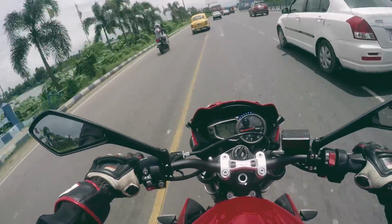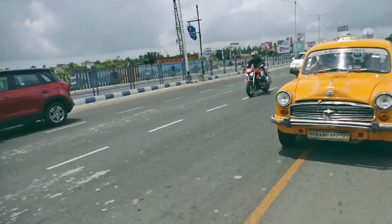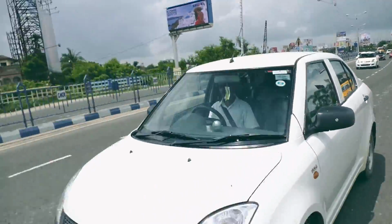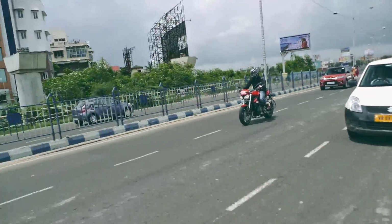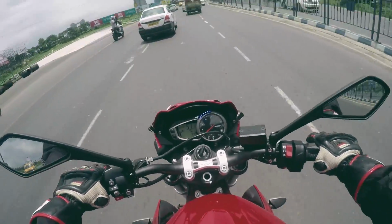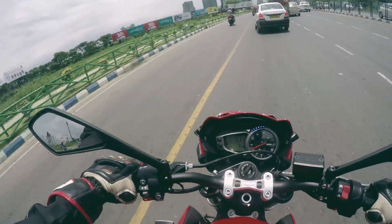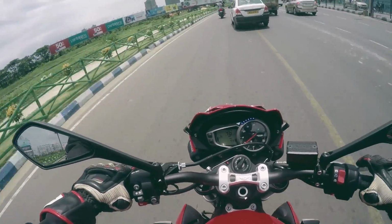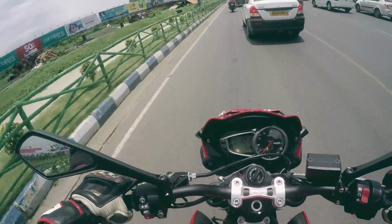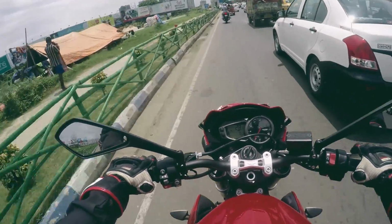Brakes are as usual amazing from Triumph. This is not running the Brembos, this is the Nissin on the S version. I would say feedback is a bit less. It's slowing down, but I'm not really feeling that through the levers that much. So maybe that's going to be better in the Brembos. But the brake is amazingly strong, and I can feel that I'm slowing down, but there's not much feedback through the brake lever itself. That's the only thing that I don't like.